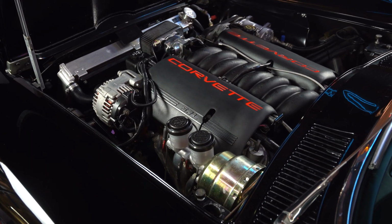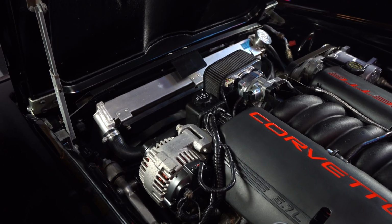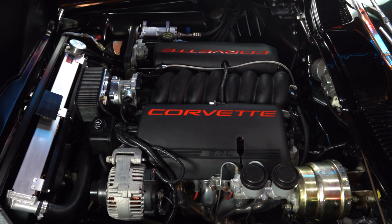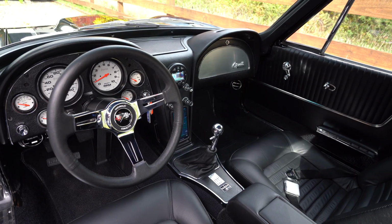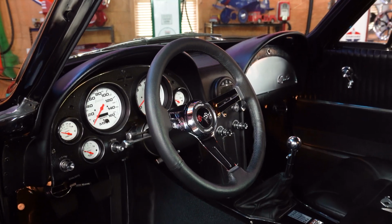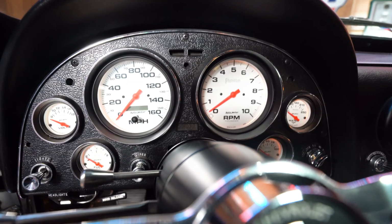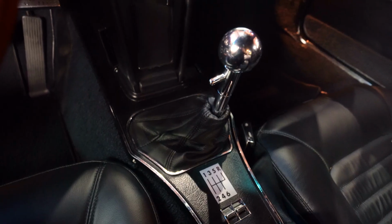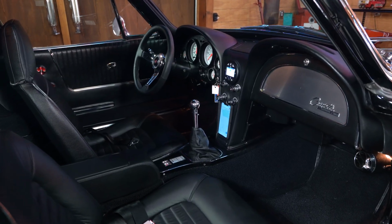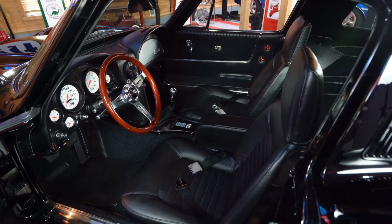Under the hood is a full aluminum LS crate engine with Z06 headers and an oversized Be Cool Aluminum Radiator, a modern braking system, and even vintage air conditioning. Stepping inside, a fully restored interior with custom-made C2 Corvette C6 inspired seats, Autometer Phantom gauges, a factory-style center console with a T56 6-speed shifter, a custom radio with Bluetooth navigation, backup camera, and even a magnetic cell phone mount.